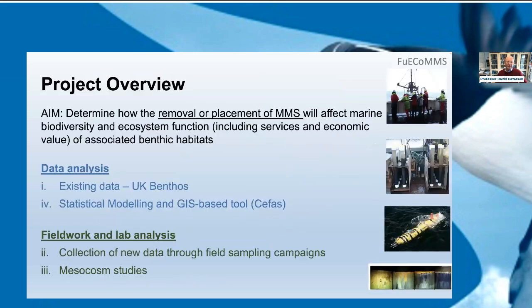In terms of the ViewComs project, we're looking at the bigger impacts of those structures on the surrounding habitats. And that includes data analysis from data that has already been collected using statistical modeling. But today I'm concentrating mainly on the fieldwork and lab analysis, since we're able to collect new data through sampling campaigns and bring material back for mesocosm studies.